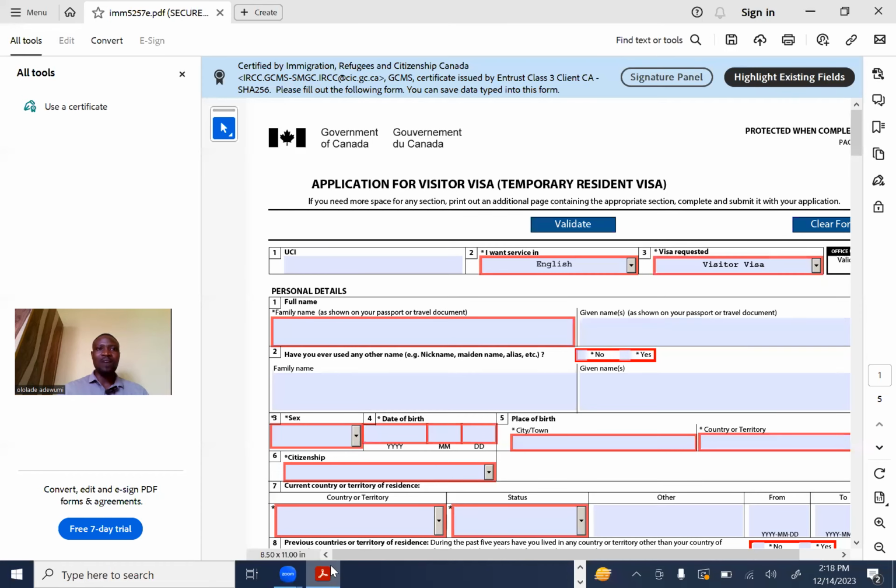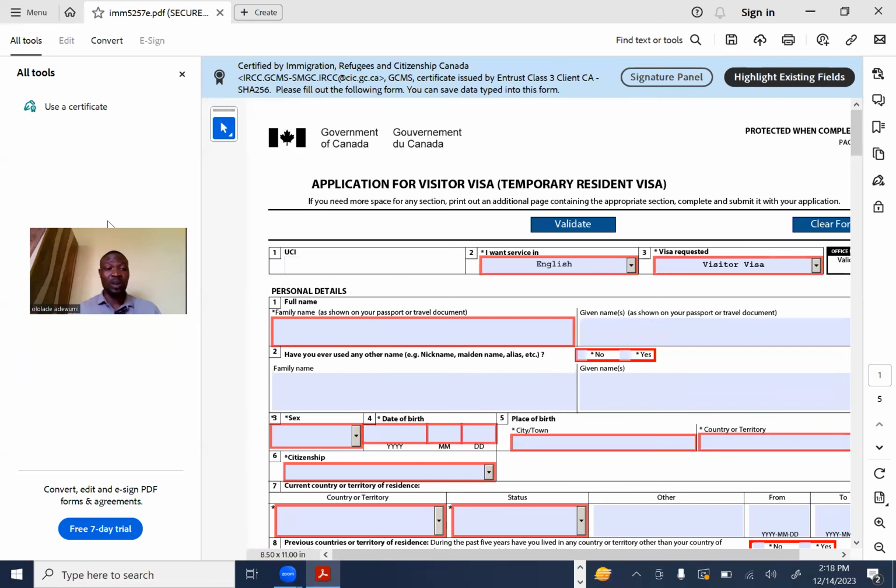So after you have downloaded this, just go and open it with the Adobe Reader. When you open it with the Adobe Reader, this is what you will see. So now they will ask you for the UCI number. You don't have a UCI number because this is your first time of applying.